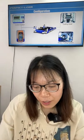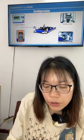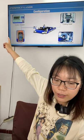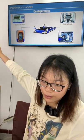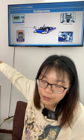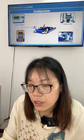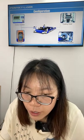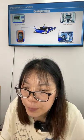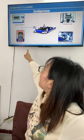Please see the configuration. The first one is the control system. It has a PC installed. You can see the green buttons: some control the laser, some control the water chiller, some control the whole machine, turning it on and off. Later we will give more details. We just see it briefly. You can also see the DSP controller.